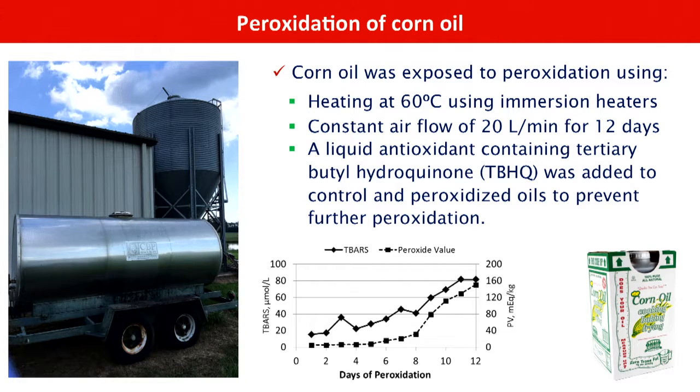And then, just to make sure we had peroxidation before we fed this to 2,000 pigs, we measured TBARS over time, and we measured the peroxide value over time. And when we got to 150, 160, we said, okay, we are at the level that we did in our previous study, so that's good enough to ship and start feeding.